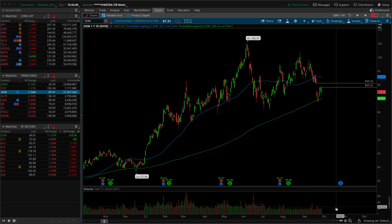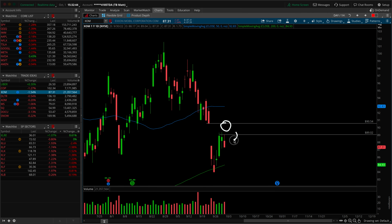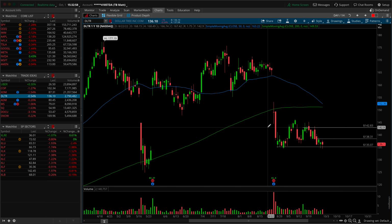Same thing is going to hold true in XOM for ExxonMobil. You've got your overhead gap. This one's a little bit more bearish with the red bar on Friday, but as long as it can hold up above, let's map this in right here, as long as we're above 87.15, putting in bull flag consolidation trade is still on the table to close the gap overhead. These are probably day trades. You want an intraday setup to get into those gaps overhead so you can use tight risk reward.